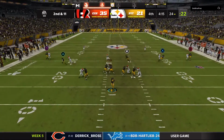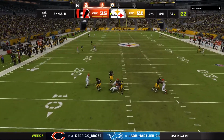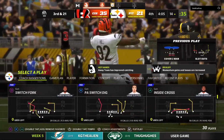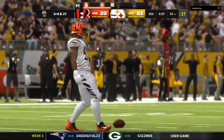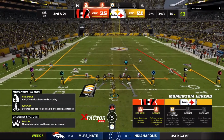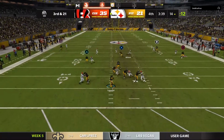On 2nd and 11 now, Tannehill. The Bengal pressure gets him that time. Down he goes. There for the sack, B.J. Hill. Well, here's where having mobility sometimes can work against you as a quarterback. He thinks he can retreat and outrun the pressure. But that time, they zeroed in on him and took him down for a big loss, partner. A really big loss. 3rd and long, it's Tannehill.